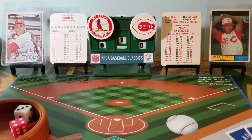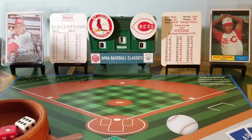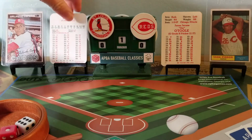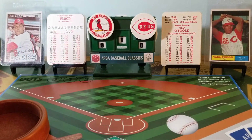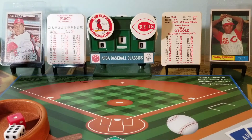And Lou Brock steps into the box for the St. Louis Cardinals. Here's the first pitch of the ball game. Let's play ball. 1-6 is a 28. Cincinnati is fielding column 3. St. Louis is fielding column 1. That's a ground ball to the shortstop, Eddie Kasko. The throw to first, and a very speedy Lou Brock is out. Center fielder Curt Flood, .335 hitter in 1967. 1-6 is also a ground ball to Eddie Kasko at short. 2 away.